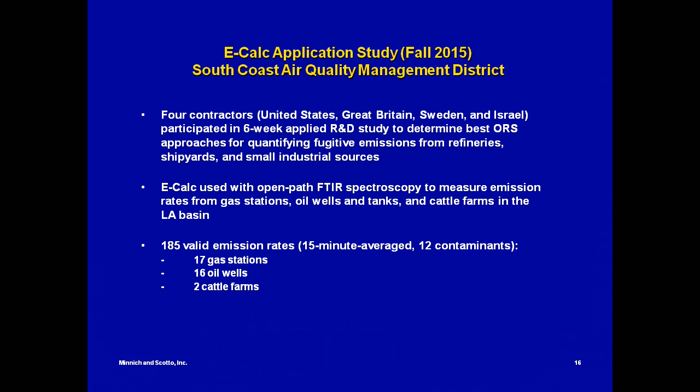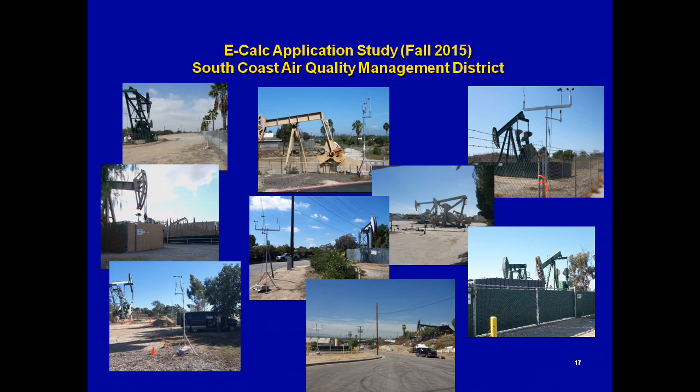And over those 4 weeks, we actually had 185 valid emission rates, 15-minute averages, with up to 12 contaminants. Not all the sources had 12 contaminants, but there were a total of 12 different contaminants that we measured. And there were 17 gas stations, 16 oil wells, and 2 cattle farms. I say this because it illustrates the method is very easy to implement, and it's very economical. We were sometimes able to do 2 or 3 sources a day. Other days we had bad weather, but that's what we were able to accomplish. There's a picture of some of the oil and gas well activities and sites that we were measuring.